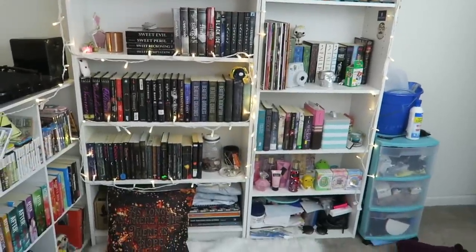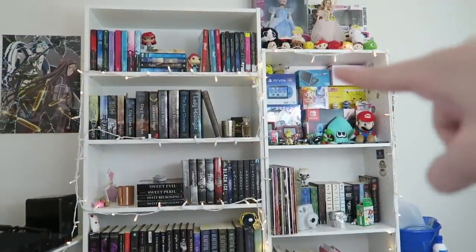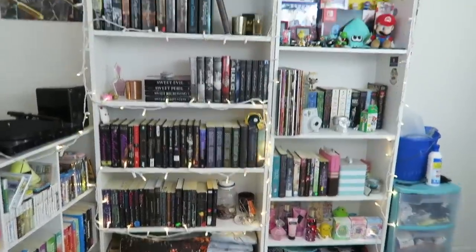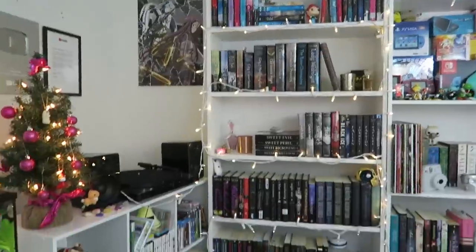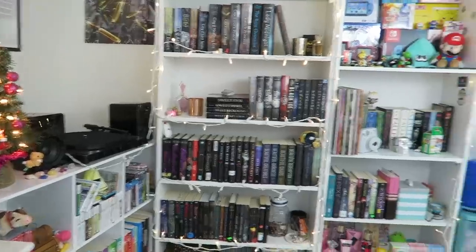So the lights are done. They start from the bottom of this bookshelf and it goes up, and then I start going down here and it just goes up. I need to buy some more to go to the top and then run down to this bookshelf, but I have my Christmas tree right there, so I feel like it looks good right now.